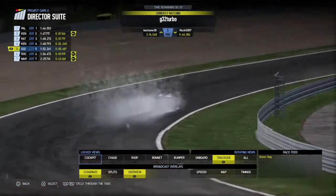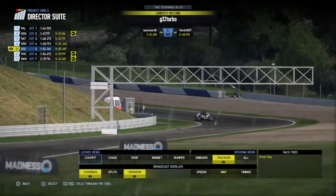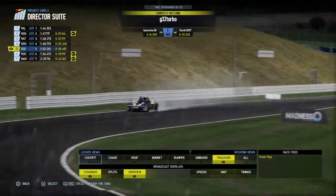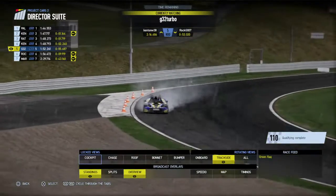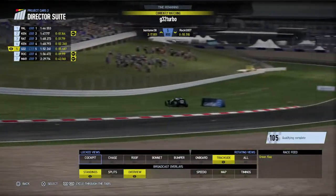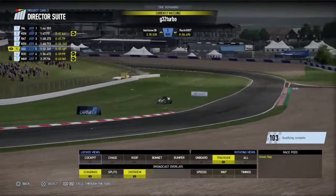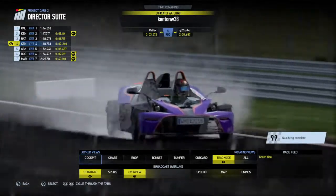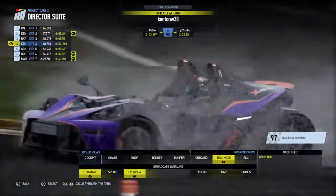Take a look there at G32. So I don't really think anyone's going to jump a position here, but obviously it's just good to get some track time before the race, as the conditions are going to be the same. See Tony G32 just struggling a little bit there to hold on.